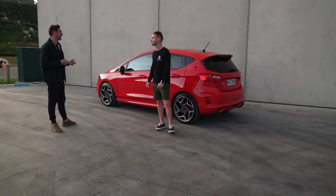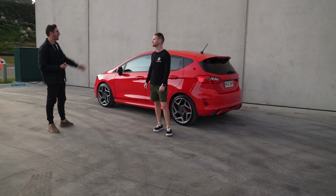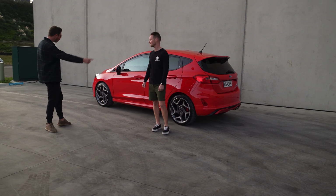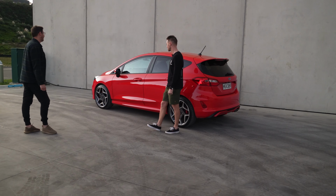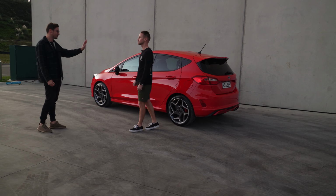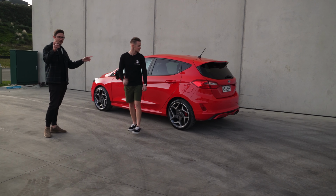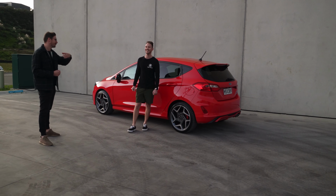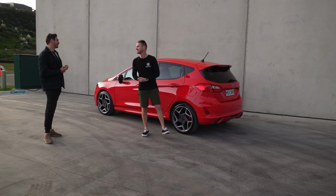But for practicality, a hot hatch is easy to park, easy to store, fits in my garage beautifully. I can walk right around the whole car anytime. Four doors, I can take passengers if I need to. I've only had passengers in the back seat maybe twice. It'll be three today with Glenn, so lucky him. Although you might be in the back, we'll let him go in the front. You've been in the front.